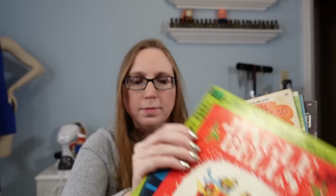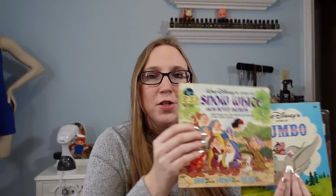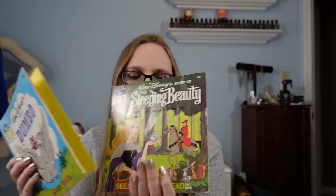Jingle Bells. The Gingerbread Man. Snow White and the Seven Dwarfs. Dumbo. And then the last one is Sleeping Beauty. So I listed all of those together as a lot. I did look them up individually just to see if it would be more beneficial to sell a certain one individually, but it didn't really seem worth it in my opinion. I feel like they sell better when they're lotted together.